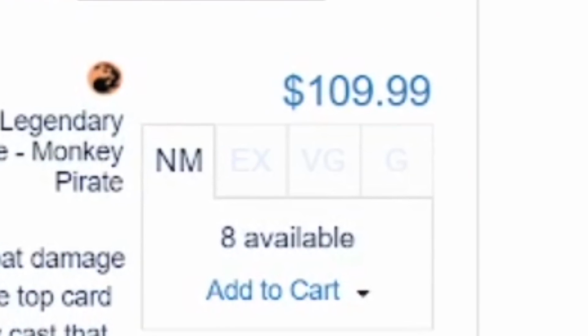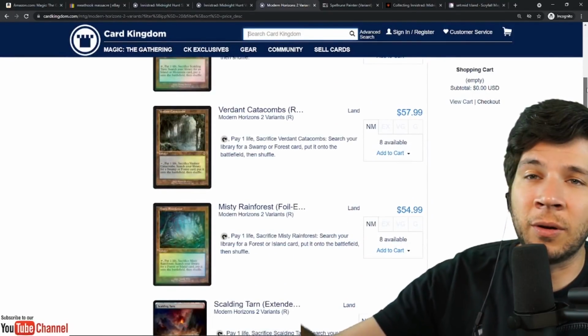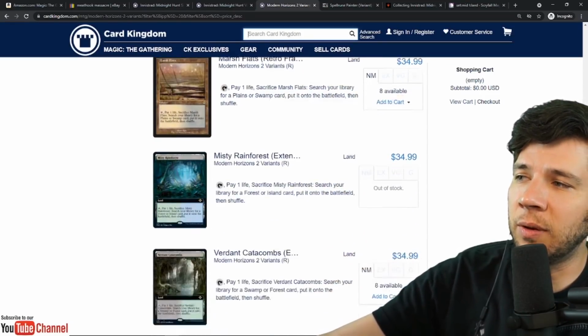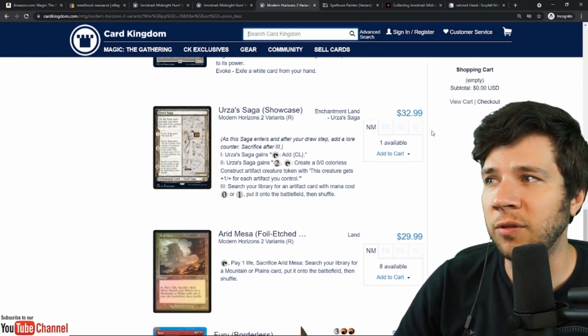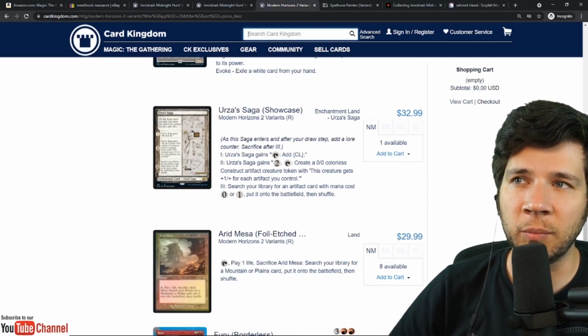You see the $109 Ragavan here, but then you just see all of the fetch lands, and these are all at rare, that are just buffeting the price of this set. You have powerful mythics, you have really good rares in here. You know, we haven't even made it to Urza's Saga, and Urza's Saga at $32 is pretty much representing the top line price that we were just talking about in Innistrad Midnight Hunt.